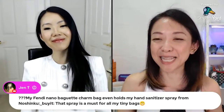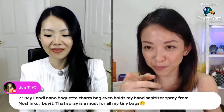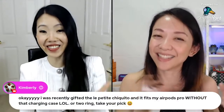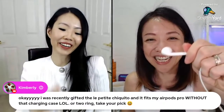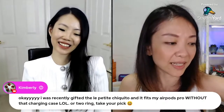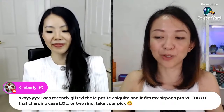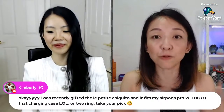I saw something Kimberly said. She was gifted, I think, the Jacquemus Chiquito bag. It doesn't fit anything but your AirPods without the case. But it fits one AirPod. One of these. Or maybe two, I don't know. I was exaggerating. You've got to maybe do a bit of Tetris. To me, that is just fun. You just want that fun. Then sure, you can talk about it when you're much older. So, look at this little guy. It's kind of cute. But for functional, I still think you need to find a size that you can work with.